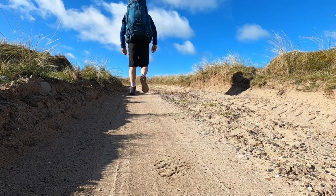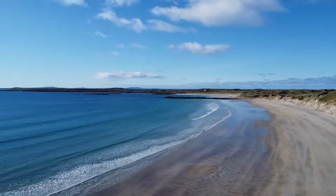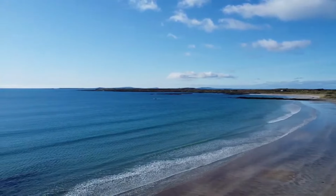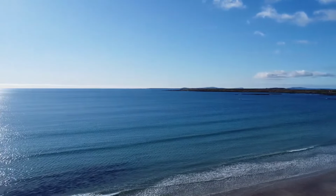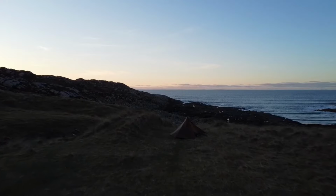The weather was absolutely perfect. I'd actually planned to go out there a little bit earlier, but the weather was bad and the ferries had been cancelled. But finally I managed to get out there and hiked all the way around the island, and I just love the islands.